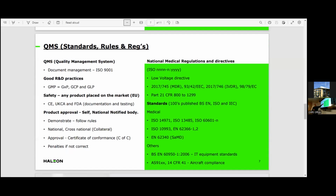And then underneath that, there are standards, and these are just a few. There's hundreds of them. And what's important is what's in front of them: the BS EN, the IEC, and the ISO. So these are ISO standards, so these are global standards. But a BS EN standard is the British standard, and it's in Europe as well. So the prefix is the publishing body, and these are typical of the standards you'll see.